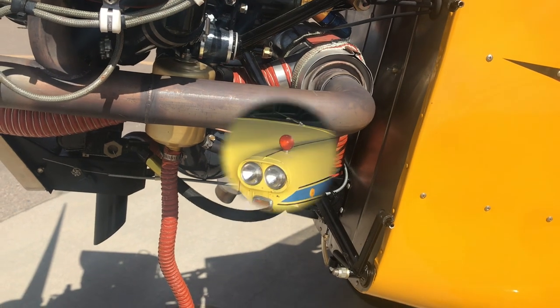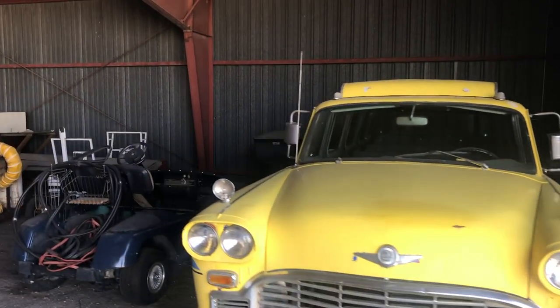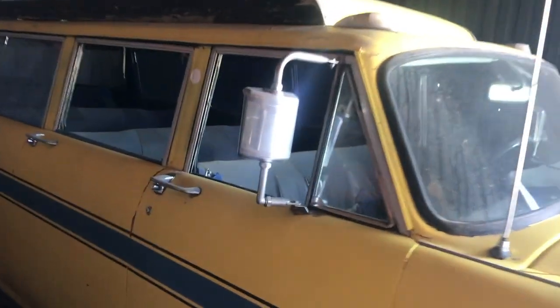Great help from the locals here. God, the cool thing about little airports is what you find. Check this out, a Checker Cab limo. I've never seen one of these. And this isn't even what I came into the hangar to look at.